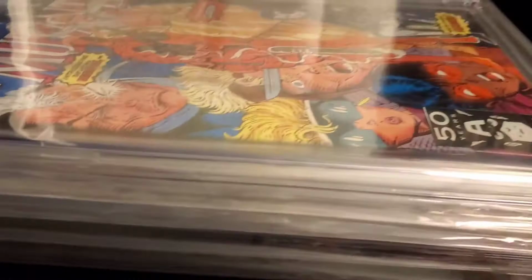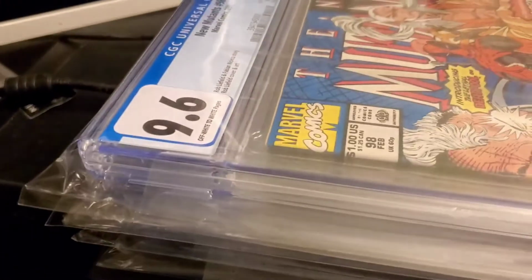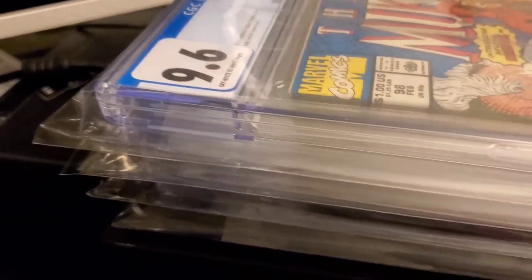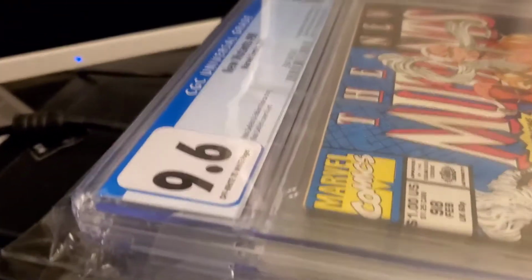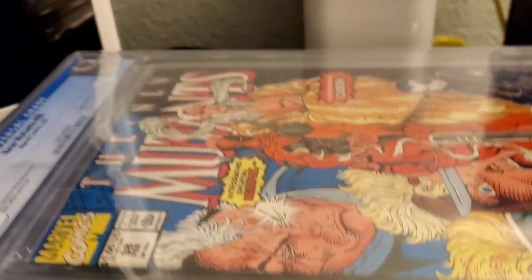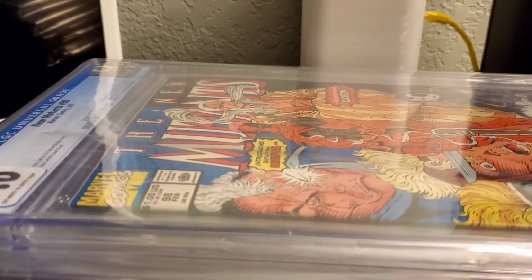I do like the way these present, having that blue label and the slabs. The question is whether it would feel the same having that green label come back, and I don't think the signatures affect the grade. But anyway, an 8.5 Web of Spider-Man slabbed, or just having it in a bag. I'm saving myself a lot of money if I go the latter route. So still debating. We've yet to make a decision on that.